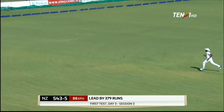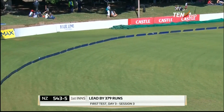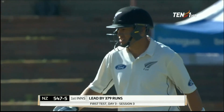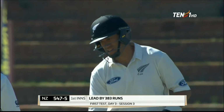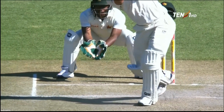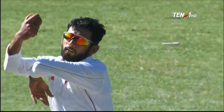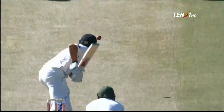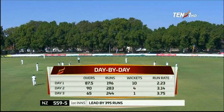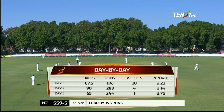Lovely stroke to start the last session. Piercing the offside. Ross Taylor in superb form and just showing it after rehydrating himself with the drinks break, piercing the offside with a full ball from Raza. Well, the wickets are heading downwards, aren't they? 10 on the first day, and then we're down to 1 at the moment on today's play. Run rate's going up.